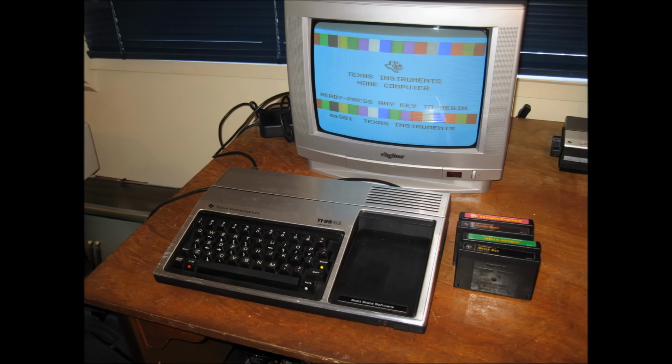The TI-99-4A was a popular home computer for the time and sold over 2.8 million units between 1981 and early 1984, when it was discontinued. However, history doesn't remember it as the moderately successful product it was. It's largely remembered as the loser in the home computer wars of 1982-1984.